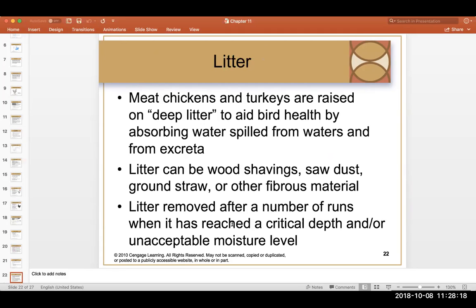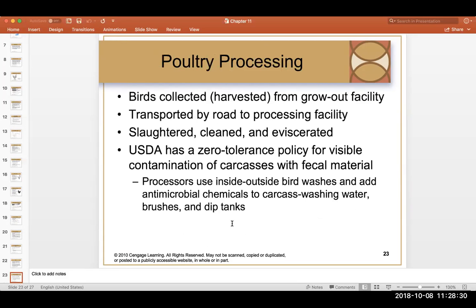But yeah, it's really good to help with their health, because you don't want a bunch of moist areas around, because that's just going to be a breeding ground for bacteria.